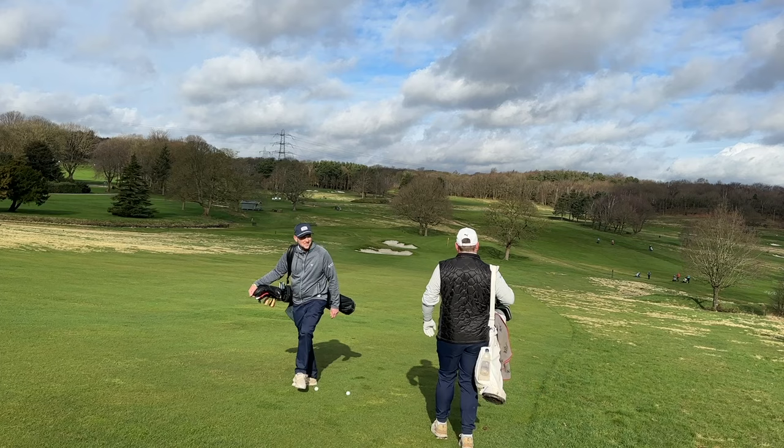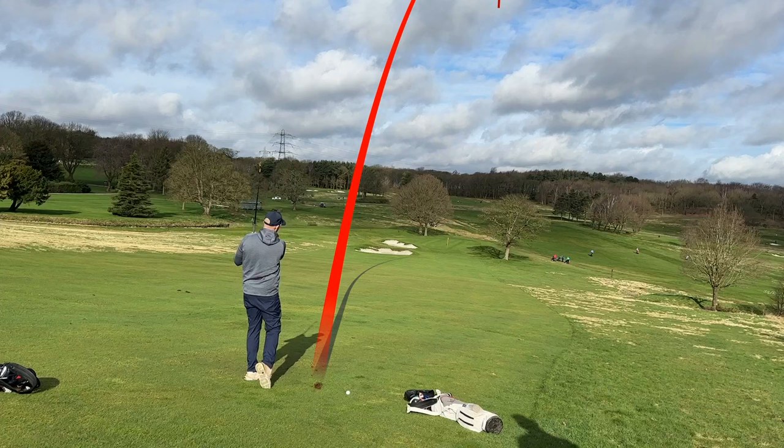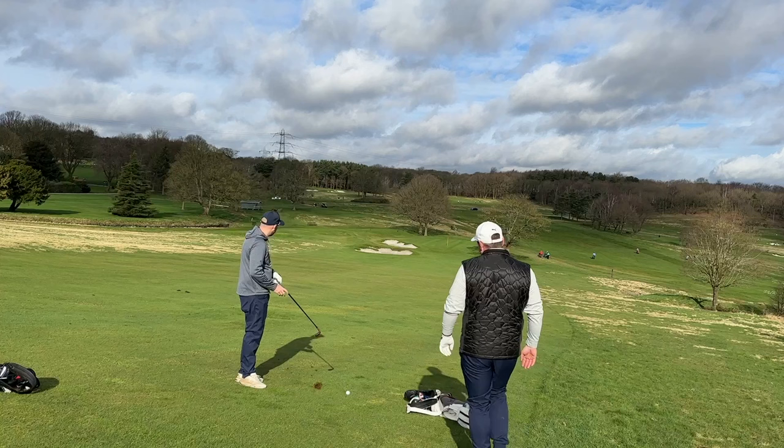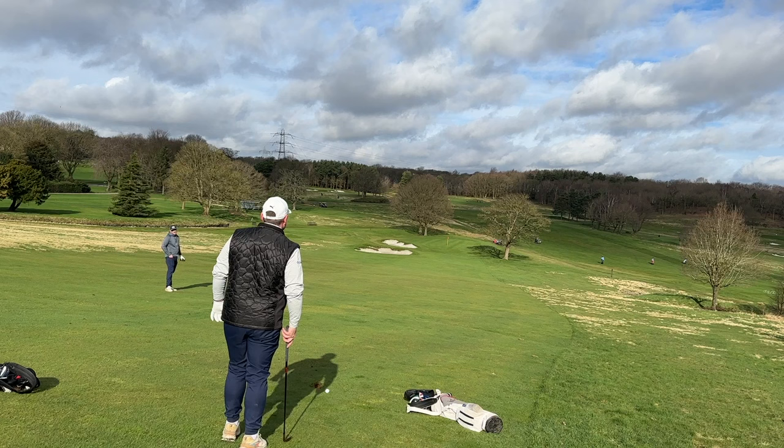9-iron off that lie. Downhill lie. Such a horrible shot to finish on, isn't it, that? Such a shame. That is a horrible golf shot. It's a perfect lead. Was it enough club? Yeah. I've got a good chance of a chip in. That is a horrendous golf shot. Sure, it's like 160 yards. Downhill, you've got it. In the locker? In the archives.